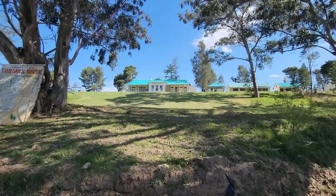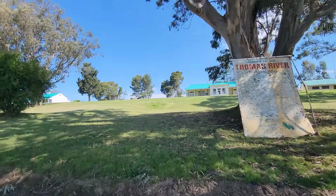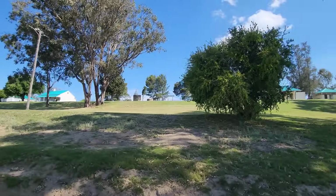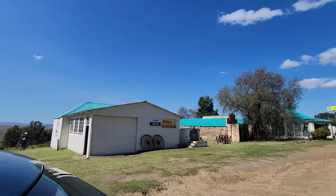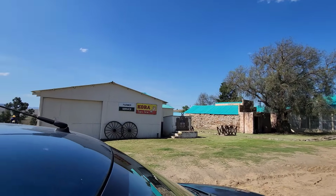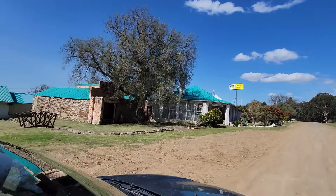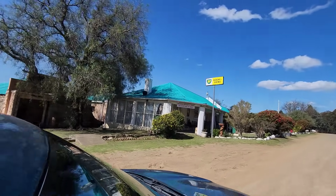There's the railway tracks, the railway names. Oh, there, okay. Thomas Rivier. Look at the little fort. That'd be a little fort. Looks like it, eh? I will look up history in a little bit. Wow. Thomas River Museum. Eastern Cape rock art. Of Eastern Cape. Oh, I missed that.